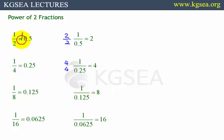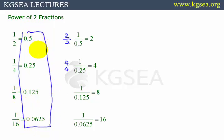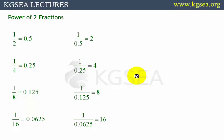So these 4 numbers should be your best friend that you can just recognize from a distance. As soon as this comes here, you know what to do. They are in disguise. 0.25 is not 0.25, it's 1/4, and so on.